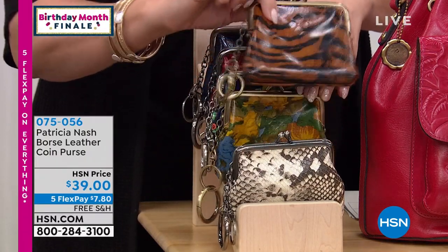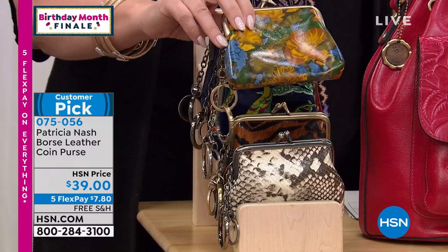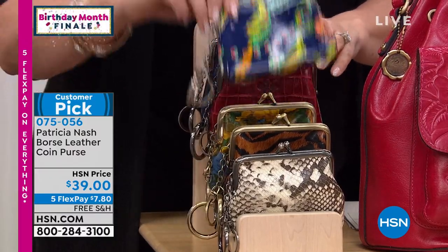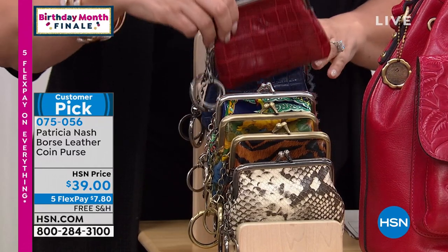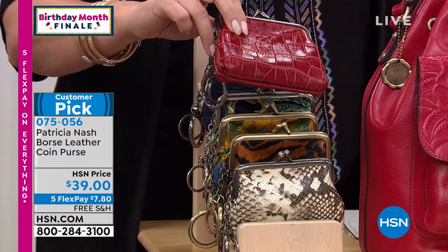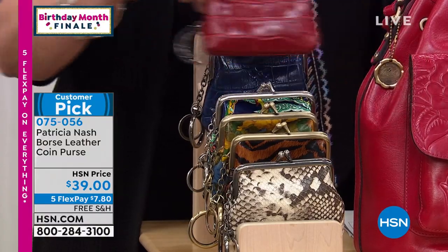I have it in the tiger. This one would go back. We've got it in this beautiful wildflower. This one's called wildflower. This one would go back. This is the blue tropical bird. I have it in the red croc, which I believe is red berry croc, which is a little different from the magenta, because I can hold it next to each other.